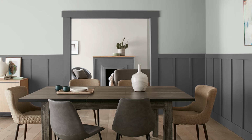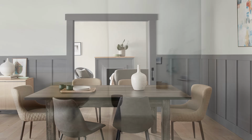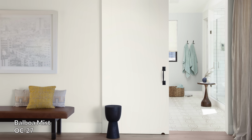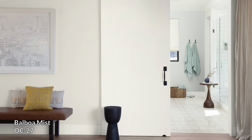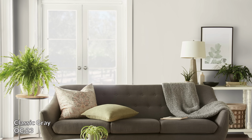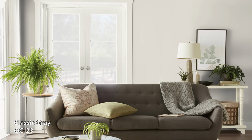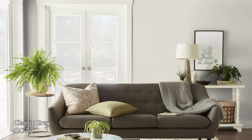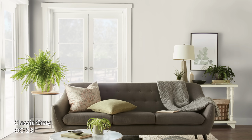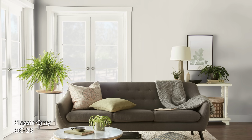The better approach is to use colors in the same family, but shift slightly depending on the space. So let's say Balboa Mist is kind of the main color you're thinking about. Love this color, let's just put it everywhere. Hold on now. What if you take Balboa Mist in the hallway, in the main parts of your home, but then you have classic gray in your living room, and you have pale oak in the bedrooms? Colors of a similar ilk, right? But they're different enough to create slightly different aesthetics in each space. You'll keep that flow and that continuity that you were going for, but everything will feel more custom and intentional. And I think that's very important.